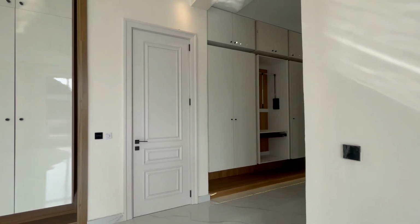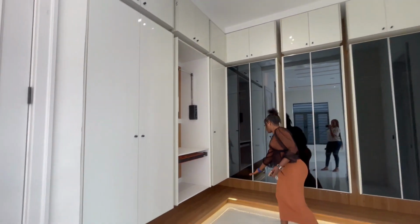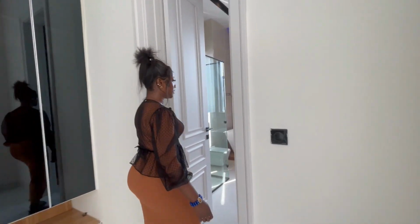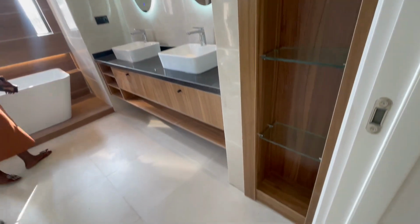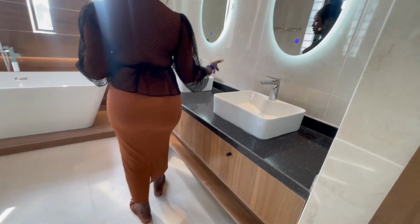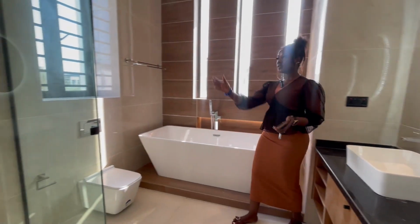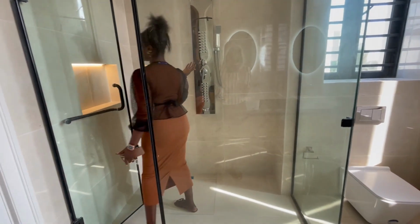And then over here is the closet. Then we have space where you could keep your shoes down and bags. So coming into the bathroom, we have a very lovely, stunning bathroom here. We have the LED mirrors. We have these beautiful taps here. This exquisite bathtub. And then we have the walk-in shower here also. A spacious walk-in shower. Could fit any size.